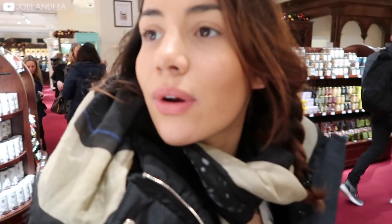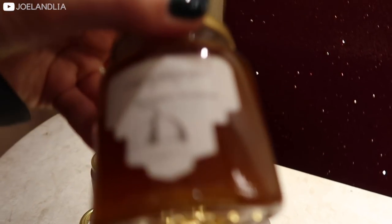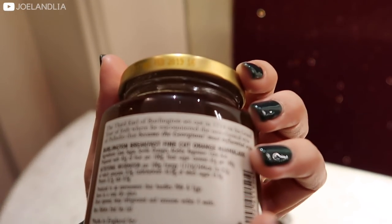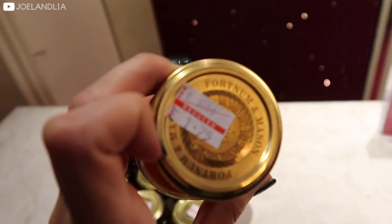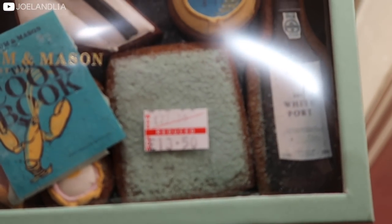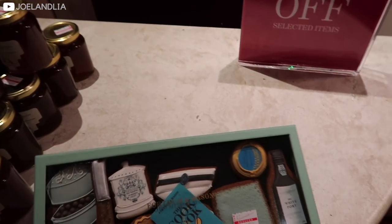Let's see what else they've got in here. I've just found the reduced aisle. Let's see what's in it. Fine cut orange marmalade in the reduced aisle, £1.75. That's amazing. Oh my gosh, I'll take all of them. And this, which is only, well, £13.50. I wonder why it's reduced. Maybe it's a bit broken.